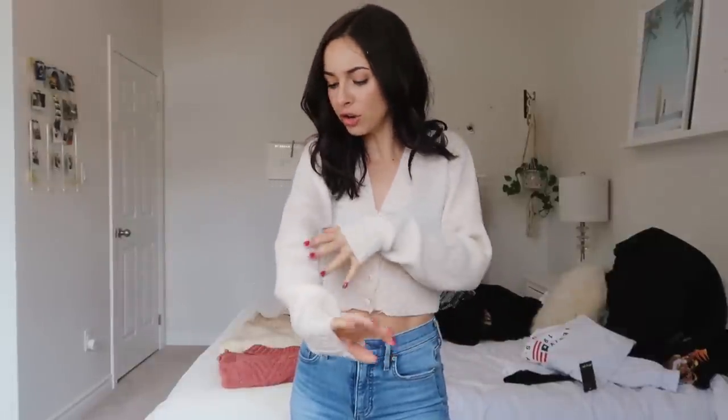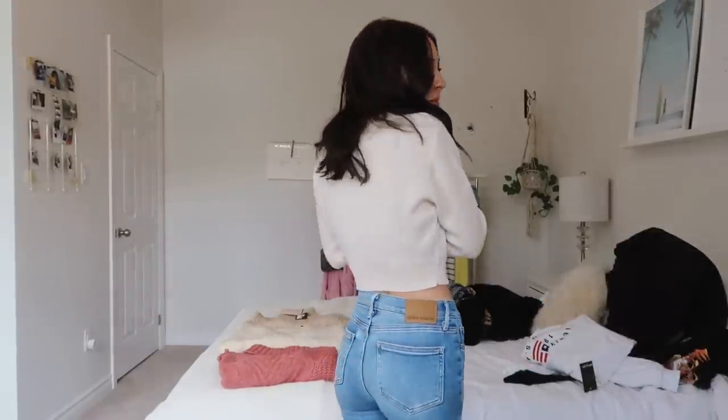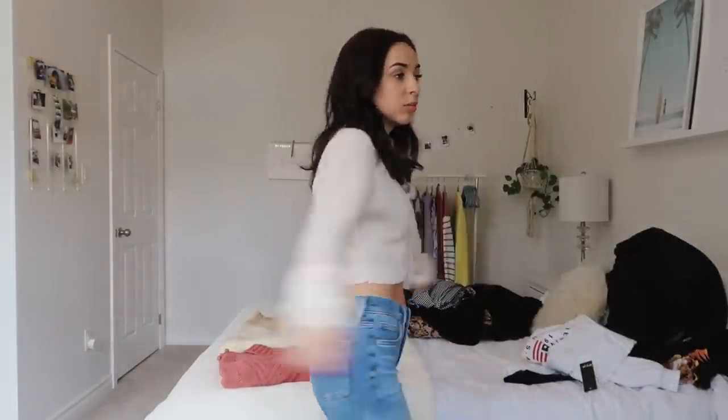Okay, next up, I got this really cute cropped cardigan sweatshirt. It's in this nude pink kind of color. In real life, it has a bit of a pink undertone, but it's definitely a creamy nude kind of tone, and it fits me perfectly. It's the perfect amount of crop where you're not showing too much stomach, especially in the fall when it's cold. And it's really, really fuzzy. This material is so soft, but yeah, I really like this item. It's so cozy and cute and the perfect amount of crop.